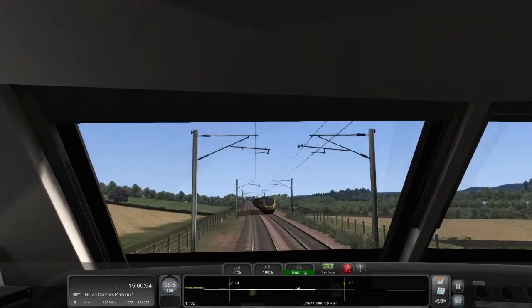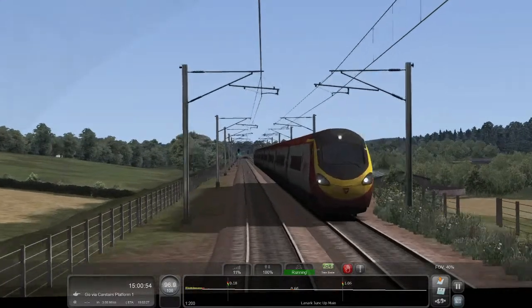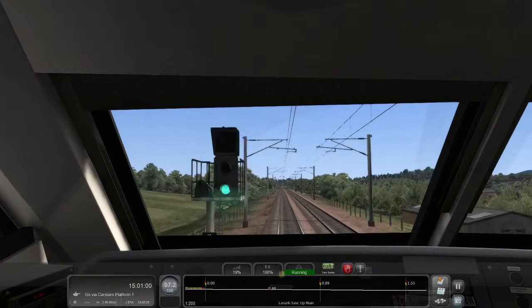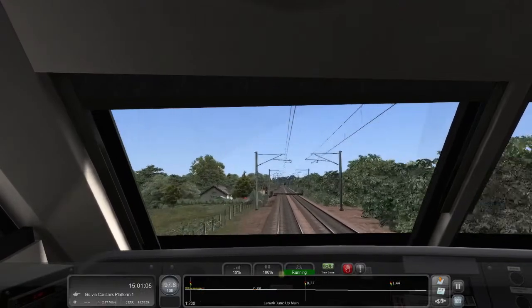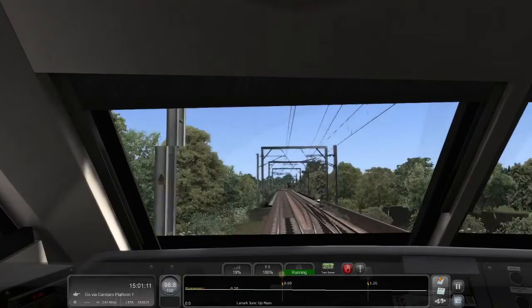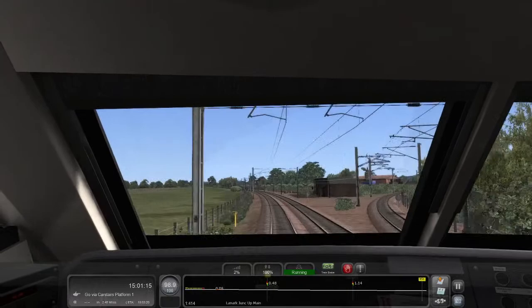Passing us now is our first Pendolino of the day. This is in the Virgin Trains original silver livery that they were delivered in. There's no Clag on the level crossing, and we are now passing Lanark Junction where the line to Lanark diverges off.